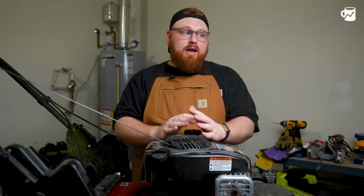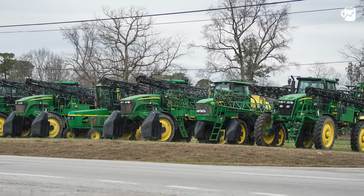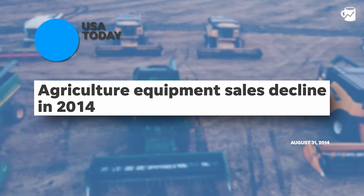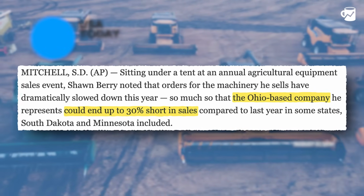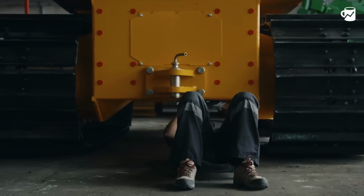Farmers flush with cash from the higher commodity prices were investing heavily in new machinery, and the company was cashing in. But as we know, markets can get a little squirrely, and by 2014, the agricultural boom cooled down, and with it, the demand for new tractors. So John Deere's sales took a hit. Lower commodity prices caused tighter farm incomes, which meant farmers were now holding on to older machines and attempting to squeeze every last bit of life out of them instead of splurging on newer models.